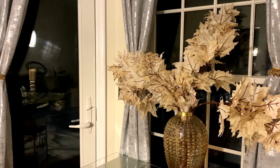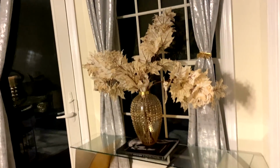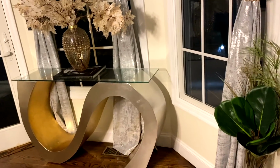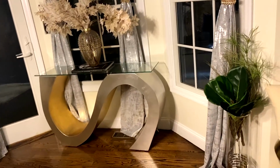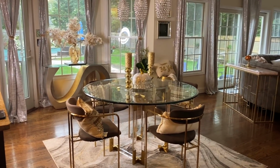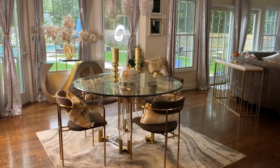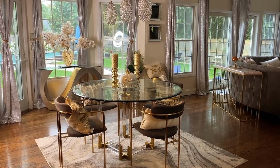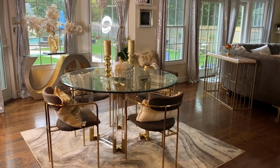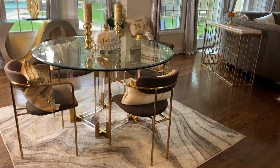And that's about it. Super simple, but glam and cozy for my family. We do spend a lot of time around here. Actually, this is a truly functional area versus other areas that I've shown you guys in the past. But I think it is good, and the kids love it.